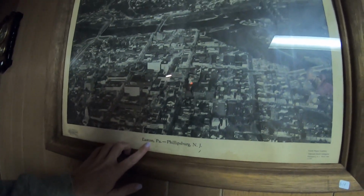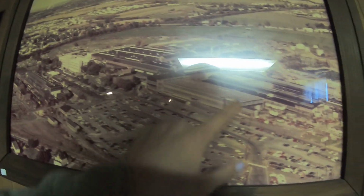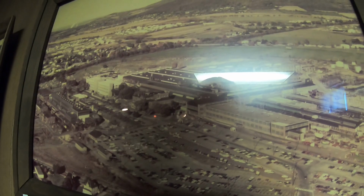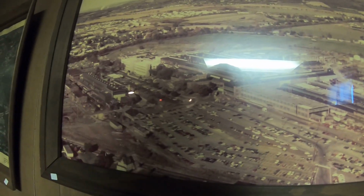So this is Easton Phillipsburg. There's the toll bridge and the free bridge. And then this, I believe, would be the Ingersoll Rand property, which is now all gone and warehouses, or they're building warehouses. So this was the Ingersoll Rand. This is pretty much all of Phillipsburg. Many people in the town worked at Ingersoll Rand, and they actually built homes for the workers here.